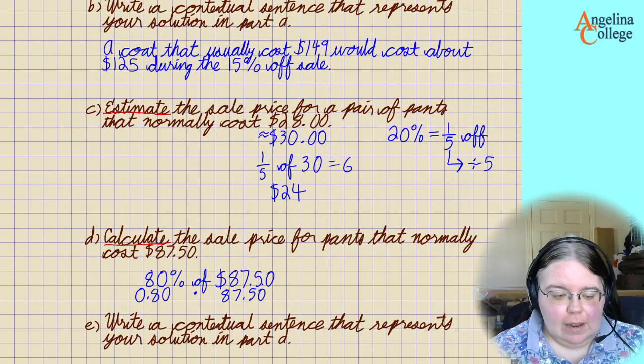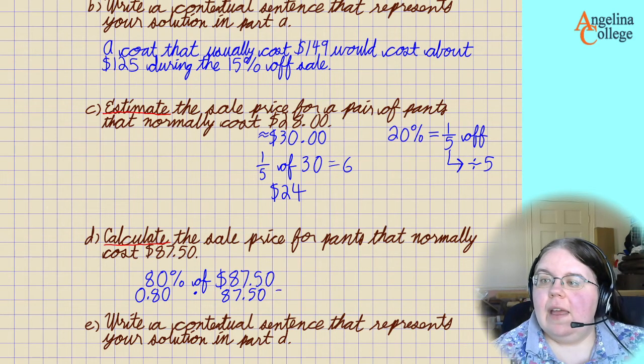So 0.80 times 87.50, punching into my calculator. And my calculator informs me that that's 70. So $70 would be the exact sale price.